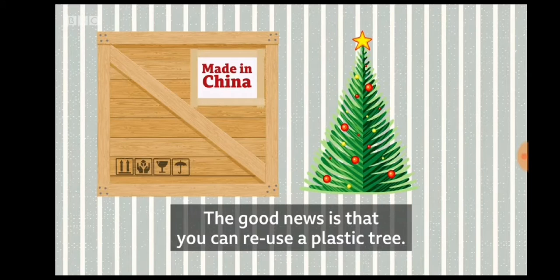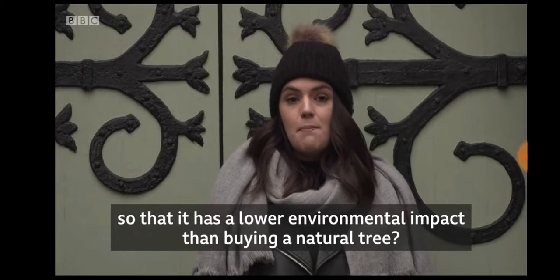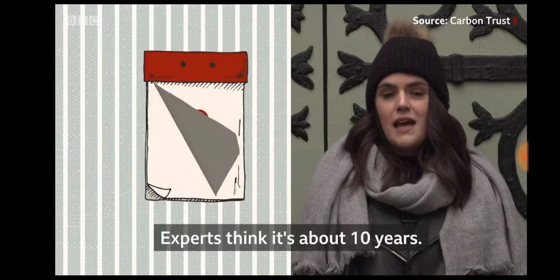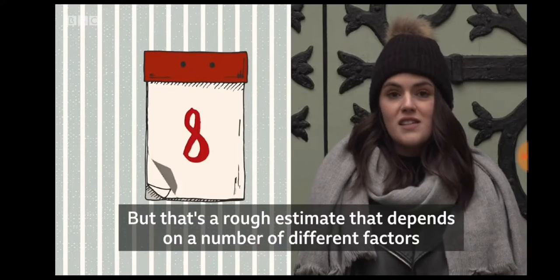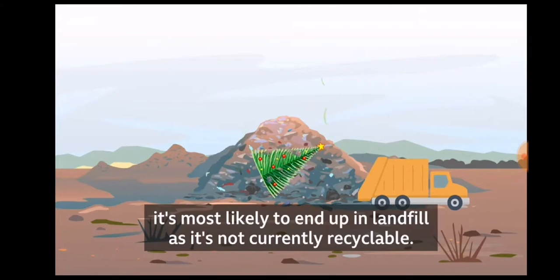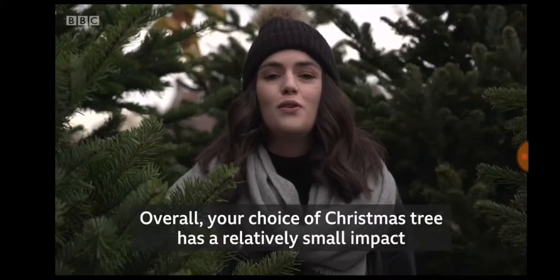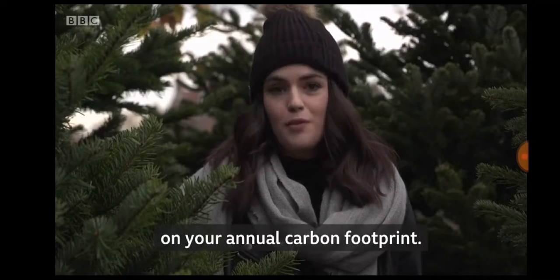The good news is that you can reuse a plastic tree. So how many years would you have to keep it so that it has a lower environmental impact than buying a natural tree? Experts think it's about 10 years, but that's a rough estimate that depends on a number of different factors, such as the size of the tree. If you do decide to throw out your plastic tree, it's most likely to end up in landfill, as it's not currently recyclable.